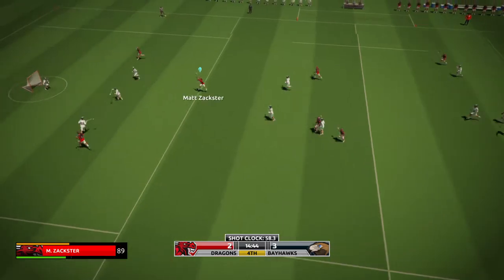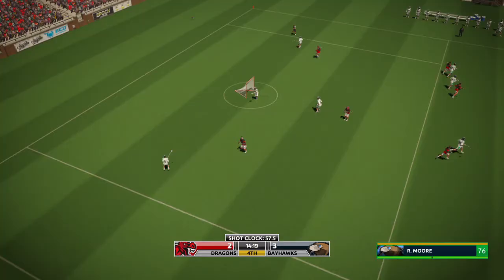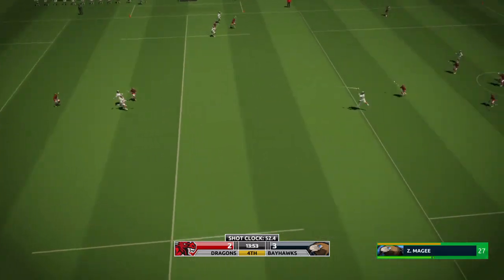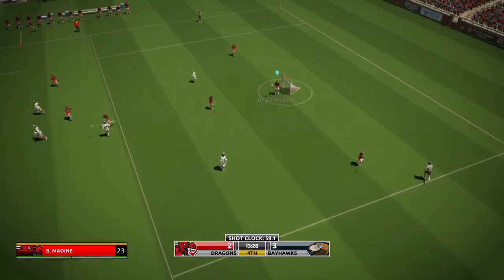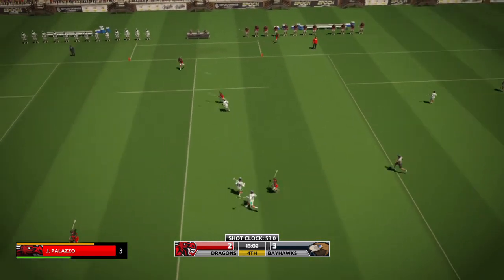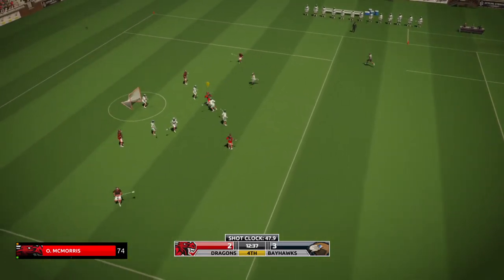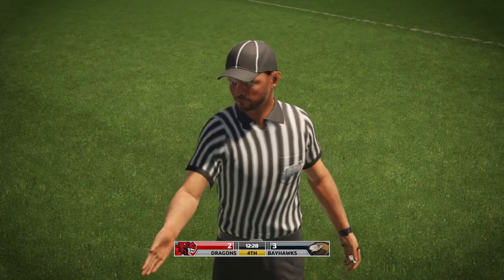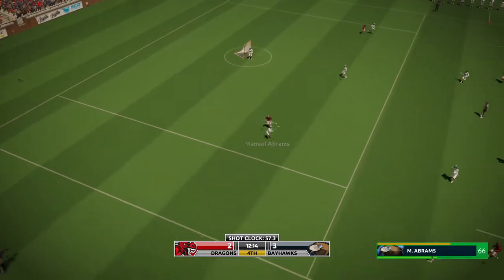Dragons ball, and we are underway. Here's a look, and straight to the keeper. Gezer. Ball side left. With a chance. Oh, quick thinking. Madine with the save. Cardoza. Hits the bar. Referee not happy at all. Cardoza gets flagged. Just taking things a little too far on that occasion.